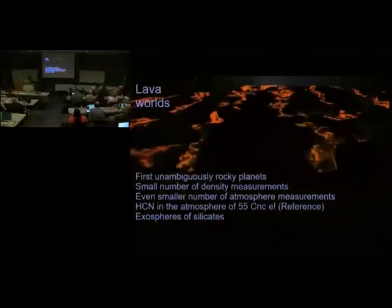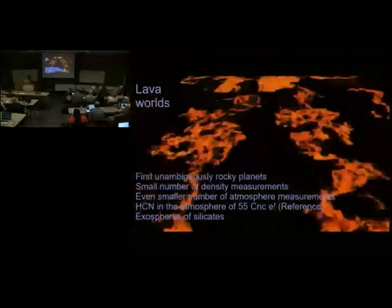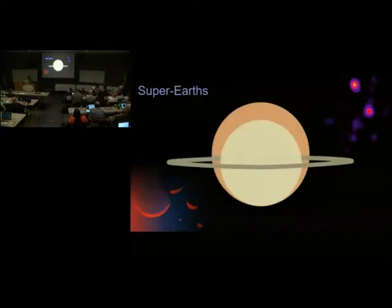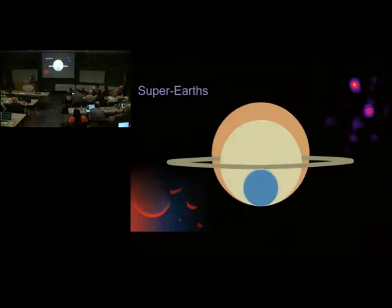So those are lava worlds. Those are the two really interesting classes we found so far. And now we're on to this mystery category, that big set of question marks I had before. Okay, so in our solar system, there's basically 3 different sizes of planets.